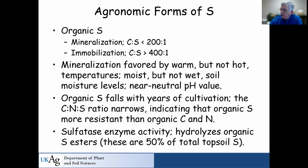With the organic sulfur, generally mineralization is occurring if the C to S ratio is less than 200 to 1 on a dry matter basis, and immobilization occurs if the C to S ratio is greater than 400 to 1 on a mass balanced dry matter basis. Mineralization is favored by warm but not hot temperatures, moist but not overly wet soil, and a near neutral pH value. We see temporary sulfur deficiencies in Kentucky on cool season grasses occasionally. Wheat is becoming a larger issue, and we think we're starting to see some lower tissue levels in alfalfa, at least for the first cutting. We've not been as successful getting responses on the warm season annuals, corn and soybean, but we're still looking.